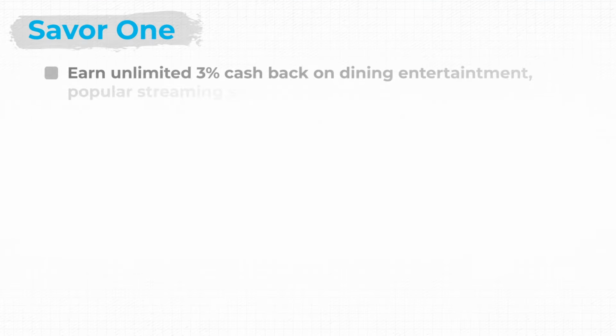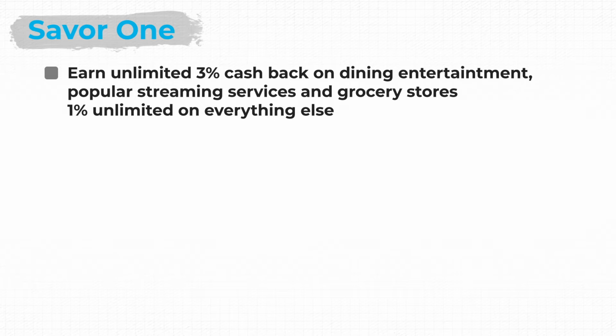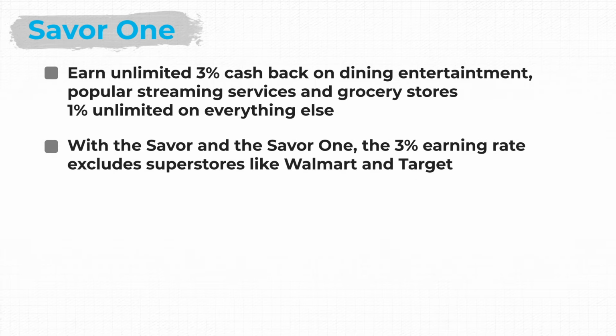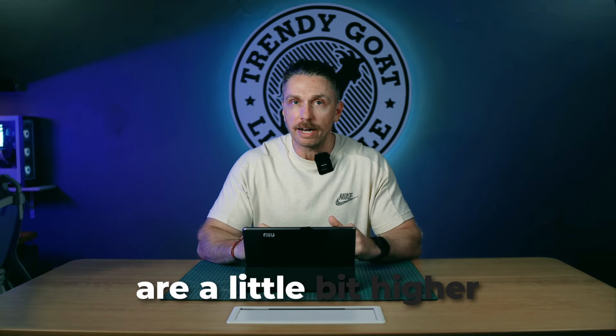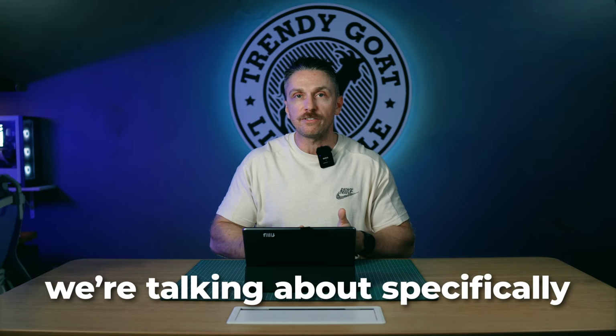So first off, we're gonna earn unlimited 3% cash back on dining, entertainment, popular streaming services, and grocery stores, 1% unlimited on everything else. With the Savor and the Savor One, the 3% earning rate excludes superstores like Walmart and Target, unfortunately. Next, on the Savor One rewards for excellent credit, there is currently a 0% APR offer for 15 months. The APRs on this card are a little bit higher. The card that we're talking about specifically has an APR currently of over 30%.